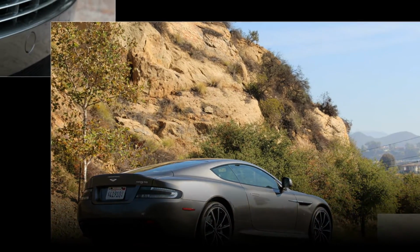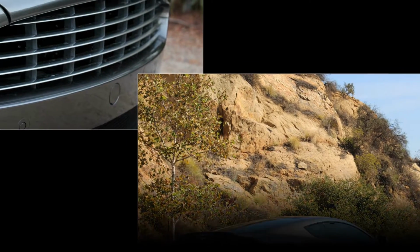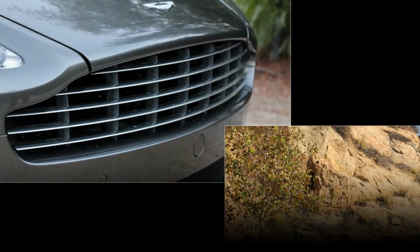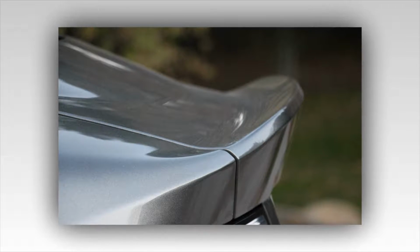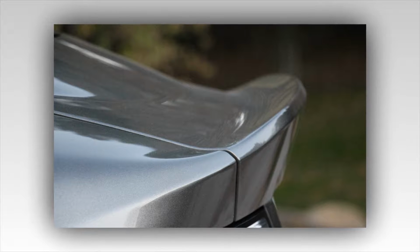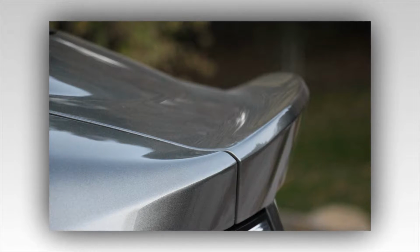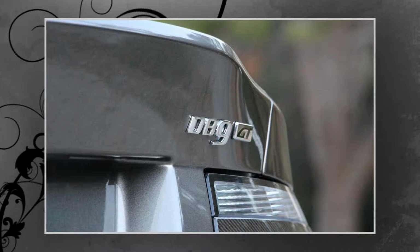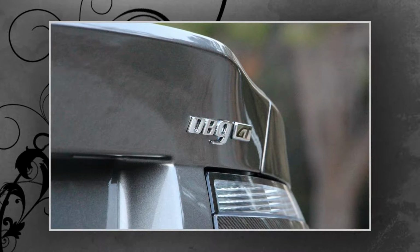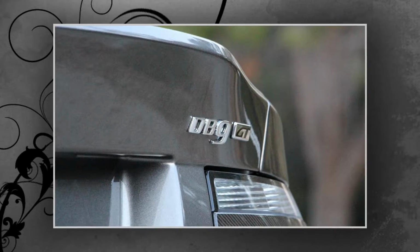But Aston is not letting the DB9 go gentle into that good night. Henceforth, the car will be sold in DB9 GT form only, boasting a V12 with 30 more horsepower than before, for a total of 540, effectively splitting the difference between the outgoing DB9 and the 568 HP Vanquish. The result of this and a few interior refinements makes this perhaps the most charming and desirable DB9 yet.